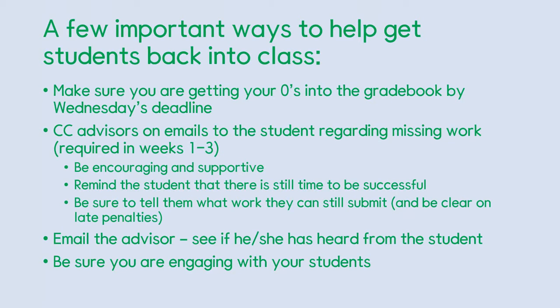You can also remind the student there's still time to be successful. If the student still has the opportunity to pass the course, then that student still has time to be successful, to complete the course, and to move on to the next courses the following term. Missing 1 or 2 weeks of assignments doesn't necessarily mean that student has to give up and quit because he or she will fail. So it's important to remind them there's still time to be successful.